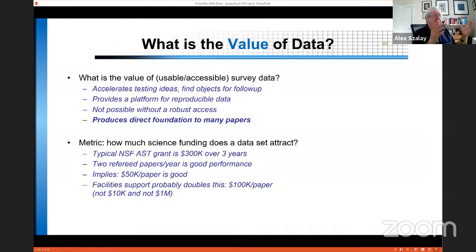So one good metric would be: how much science funding does a data set attract? What do I mean by that? When somebody gets an NSF grant, they get $300K for 3 years, and if they generate typically 2 refereed papers, it's a good performance. The person who gets the grant has a choice of using their money to work on the analysis of any data set they want. So it's a good measure how many of these papers are related to using a certain data set. People vote with their own money. They put their money where their mouth is.